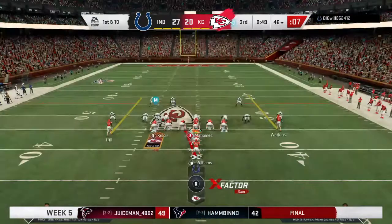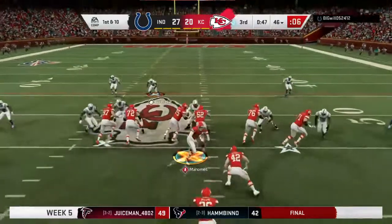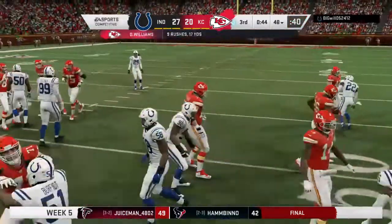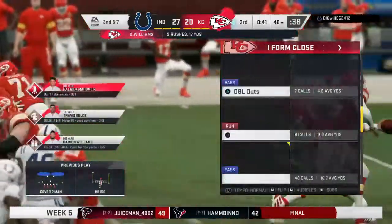57. No. They'll run on 1st down. Williams pushing forward for 3 up to the 48.